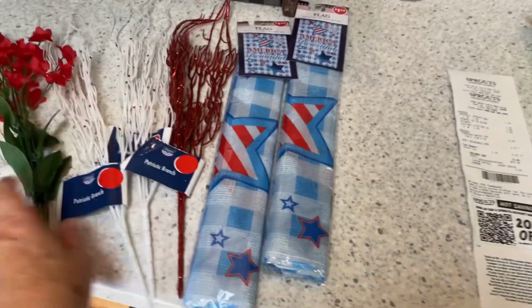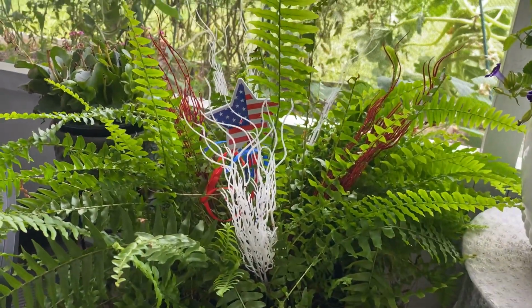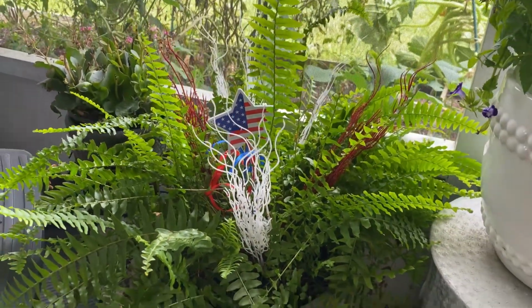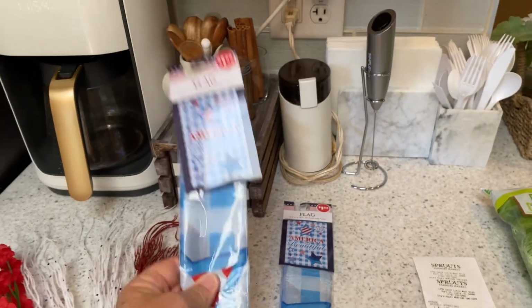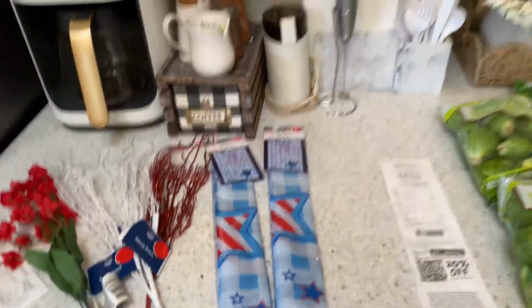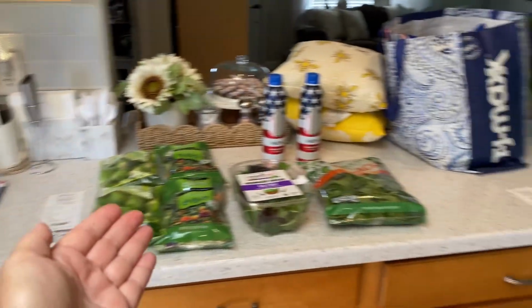I did manage to find this little bit of stuff, which I plan to put in the centerpiece of my potted plant out there on my patio. And then these I plan to hang on the patio as well. And I just have to do a little dudeing up, plus my pillows. So that's my big haul for the day, you guys.